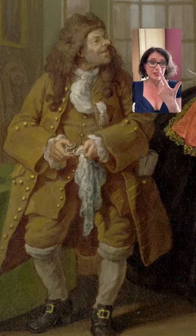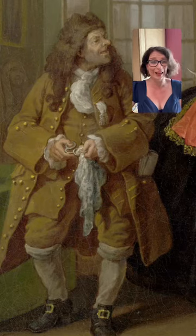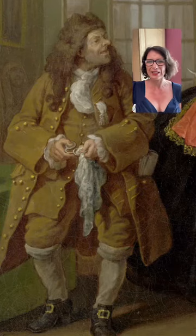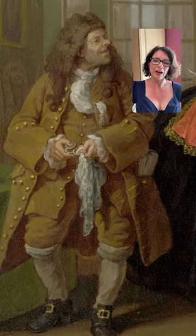It looks as though he hasn't got any teeth, perhaps. And his legs are a very big giveaway if you're looking for syphilis, which I always am, as we know. Apparently, I don't know where the obsession has come from. Slightly worrying. He's not the most reputable, I don't think.